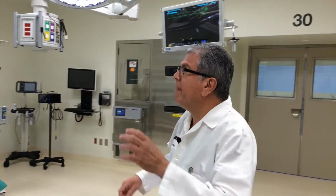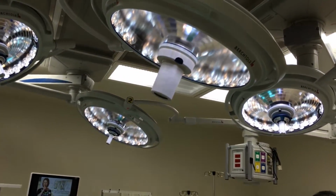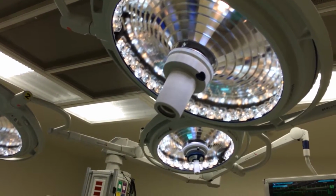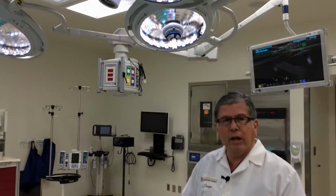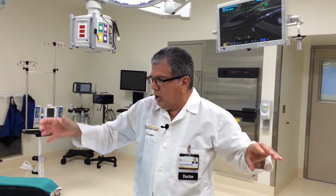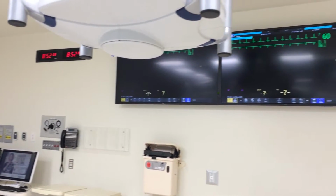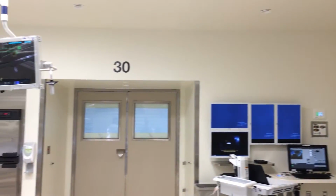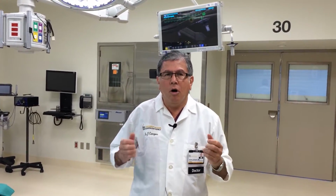Now, when you look at the design of these lights, this light here has an integrated camera that, because we are an academic center, allows the surgeon to share the surgical field if we have residents or fellows who are observing the surgical procedure. So they will look at this camera here into the monitors and allow them to display the operation that is taking place. Or if the surgeon is doing microscopic surgery, we can connect the microscope into these monitors and they will display and enhance the view of the operation.